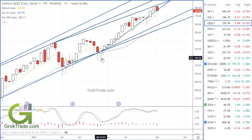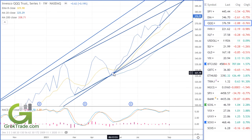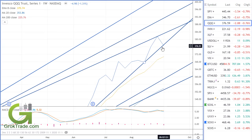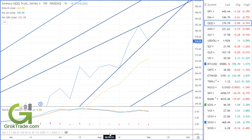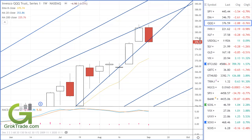NASDAQ. Oh no, are you kidding me? Hold on, I gotta look at this line. Make sure I like it. This line goes to that support, good. That support, good. Are we below it? We're below it, guys. Do you guys see that we went below that line? Can you see that? I don't know. It's below it. I'm not liking it.